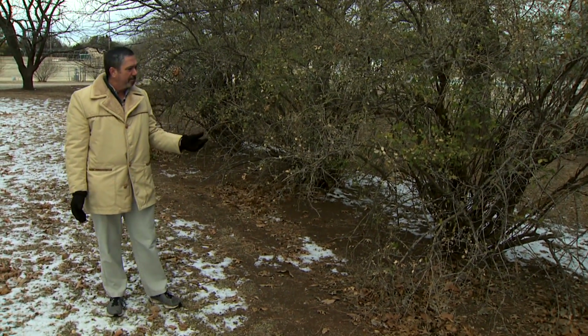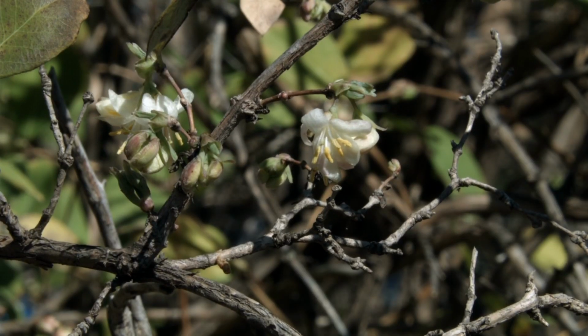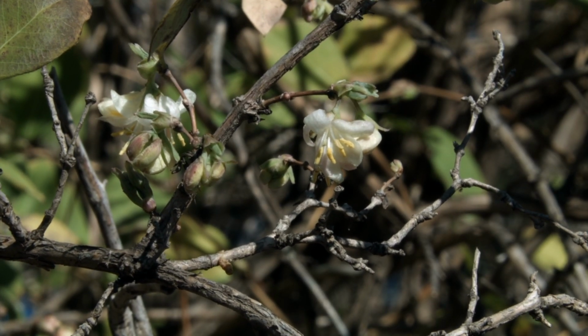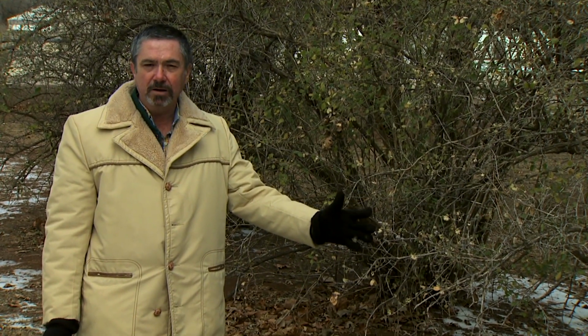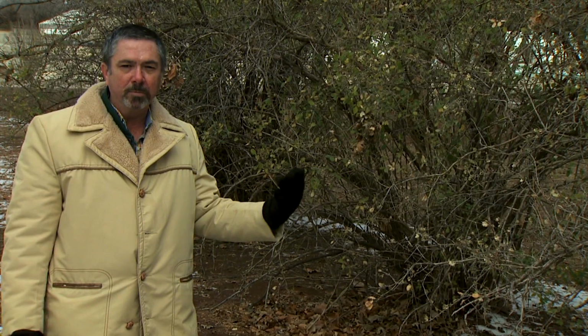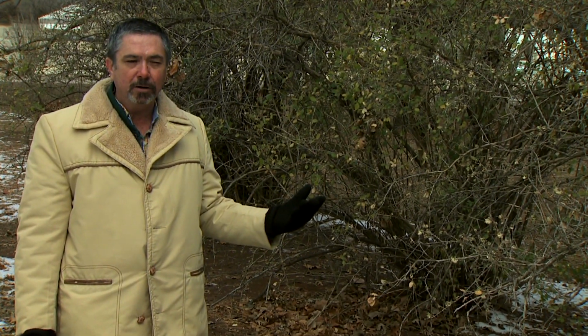So let's start here in the month of February. It's just starting to flower. And in a couple of weeks, it'll be completely engulfed by whitish yellow flowers. Very, very aromatic to the nose. So it looks good. It smells good. And it gives us that winter blast of color that we desperately need here in Oklahoma.